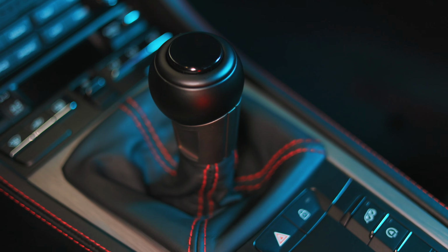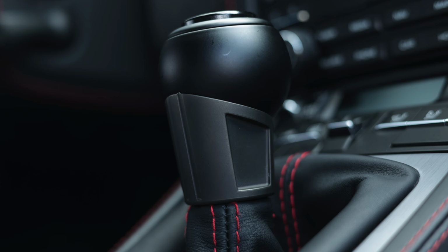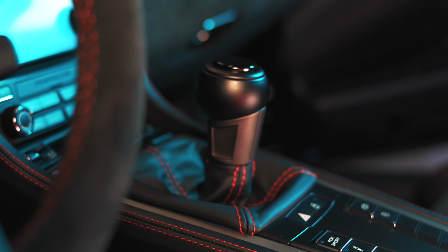I originally found these through scrolling through Instagram, and I saw it and I go, that looks kind of cool, but is this like a Temu knob? I don't want any crap in my car. And so I ignored it, and of course the ad came back because, you know, the algorithms work. And so eventually I decided to contact Euro Impulse.